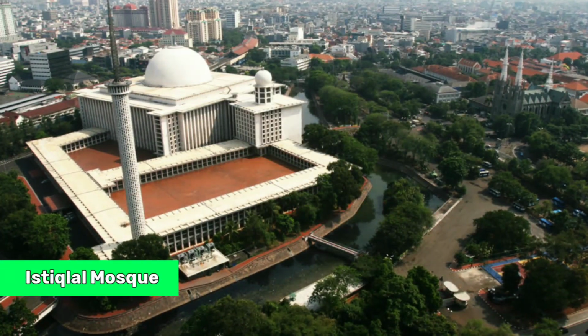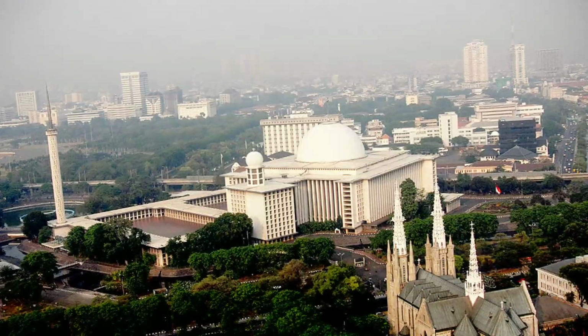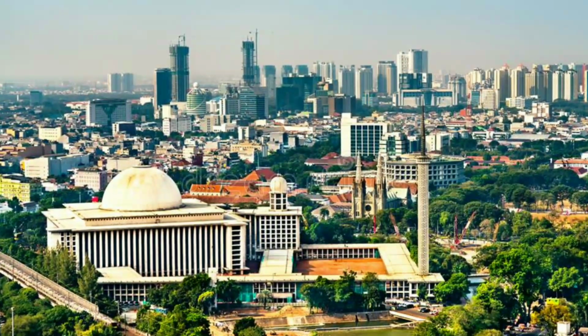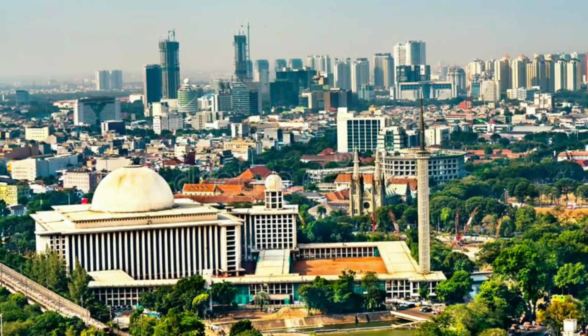And another fantastic place you can visit in Jakarta is the Istiqlal Mosque. It's probably one of the most modern-looking mosques you'll ever see, and the design helps it stand out from all the other mosques in the country. There's a lot more you can do in Jakarta. All you need is a good guide who can take you to the best places.